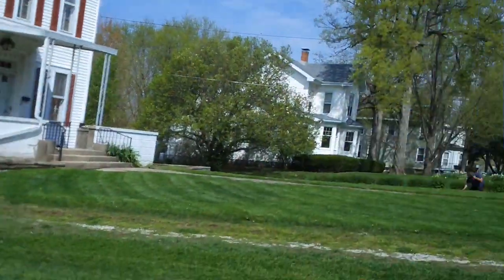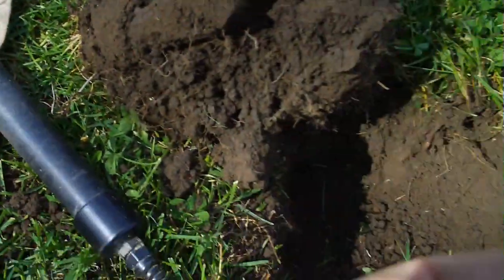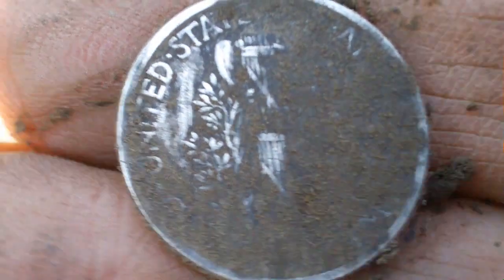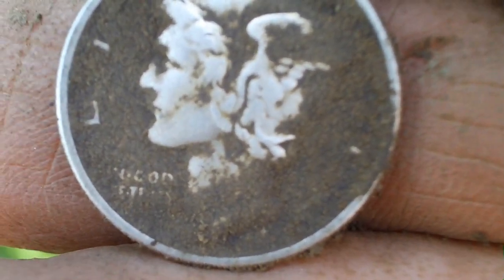Still at this old house. Don's still working his side. I'm still working my side. Just had a chirpy signal about 6 inches. Got me another Mercury dime. All right. I think that's number 7 for the day. On to the next. All righty.